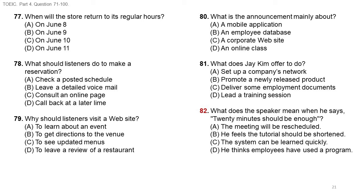Questions 80 through 82 refer to the following announcement. The company has developed a new application for employees to easily navigate our intranet system from their smartphones. I accessed some sales and personnel records with it yesterday, and it was very easy to use. It will allow our sales team members to view their client records while visiting customers out of the office. I think everyone will be happy with it.